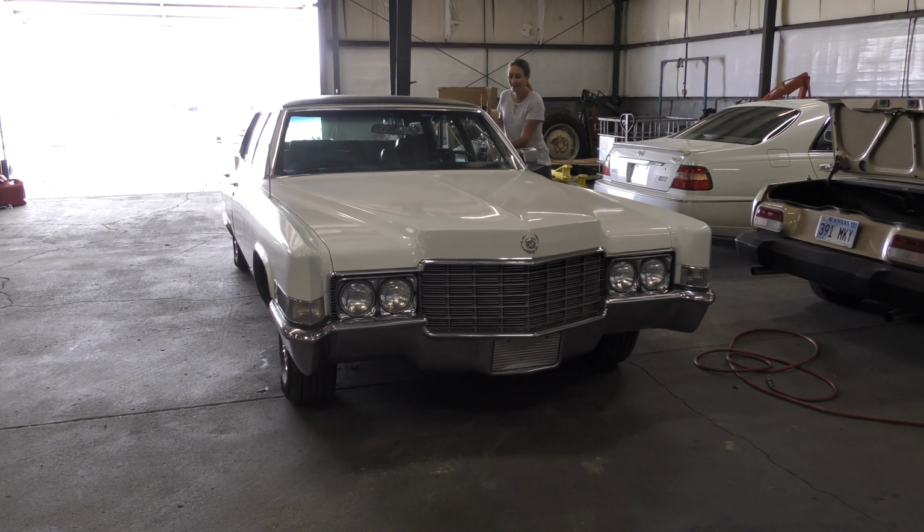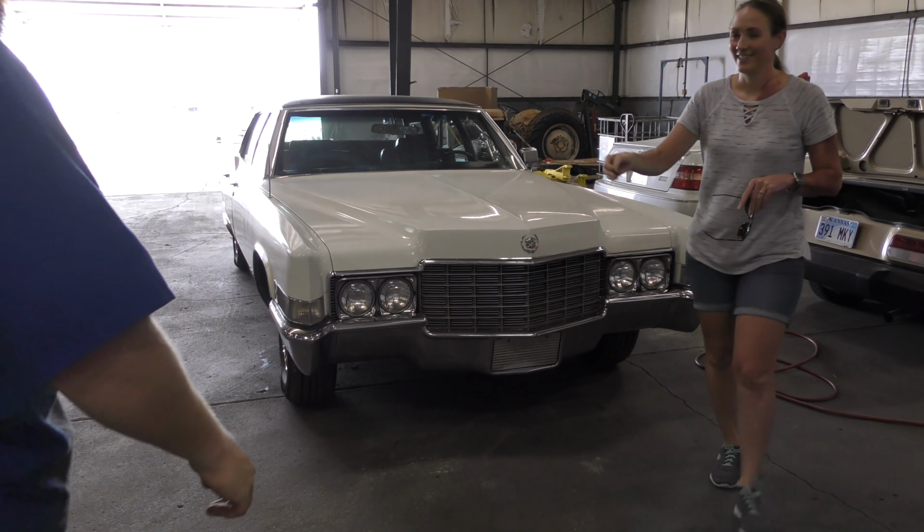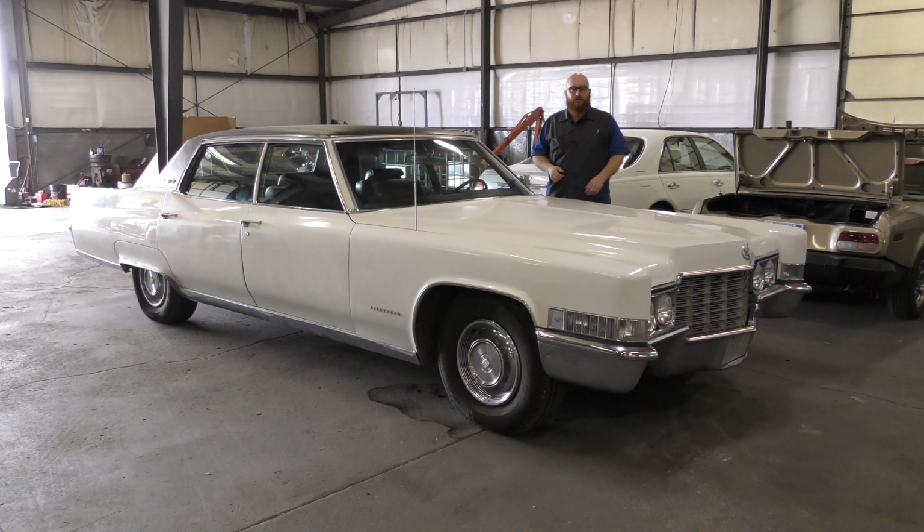Well, Wizard, that's a nice car. Yes, it's huge. There you go. Just as promised, this thing would be up for sale. This is a 1969 Cadillac Fleetwood Brougham. It is in very good shape.